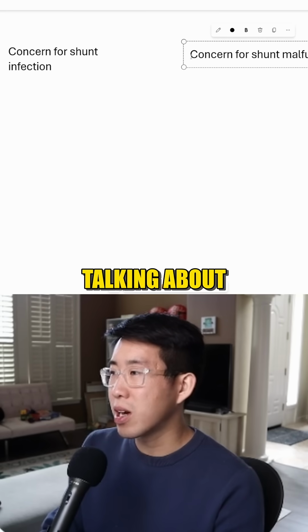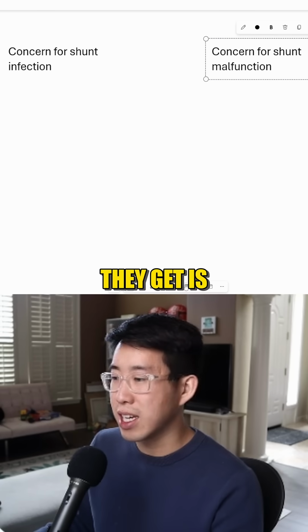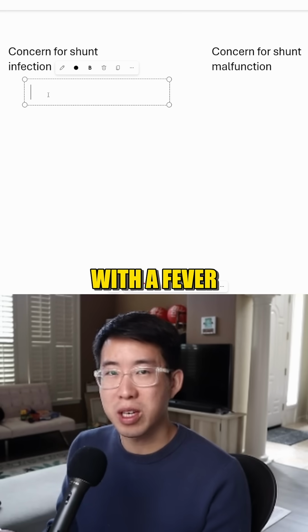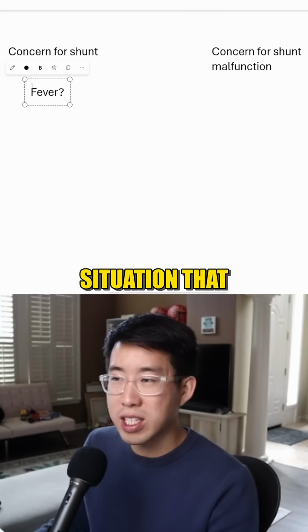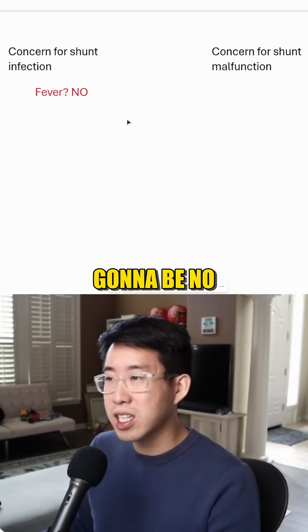Now, when we're talking about concern for shunt infection, one of the common consults they get is patient just has a history of a VP shunt and they're coming in with a fever. So is this a situation that actually warrants tapping the VP shunt? And in most cases, the answer is actually going to be no.